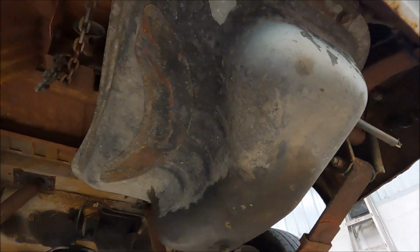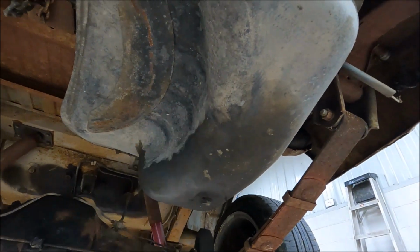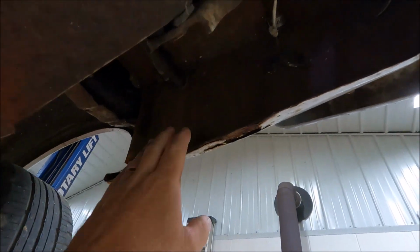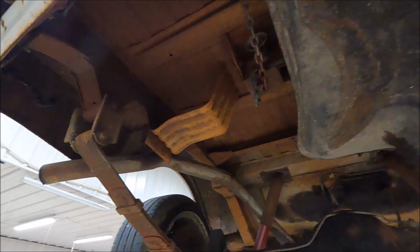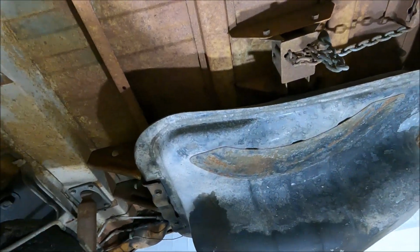The gas tank is in good shape as far as the outside. It sounds so empty though. It must be. Look, no rust there. Uh-oh, you guys are gonna need a better light, aren't you? Let me get a light maybe. Very nice. Hope you don't get dizzy.